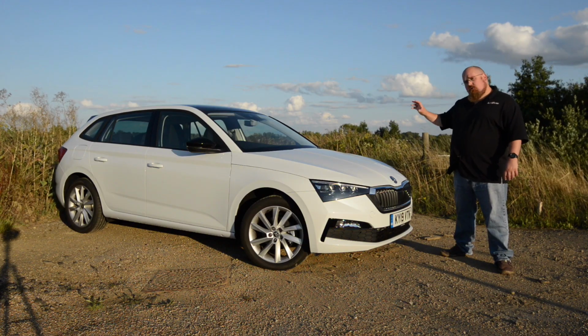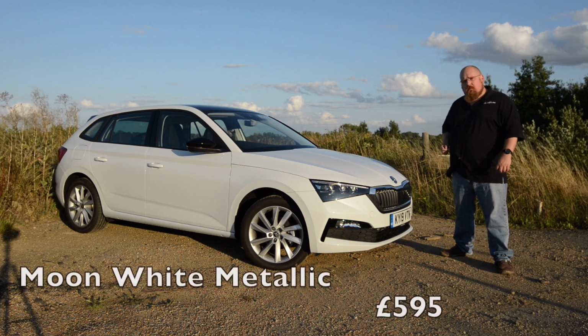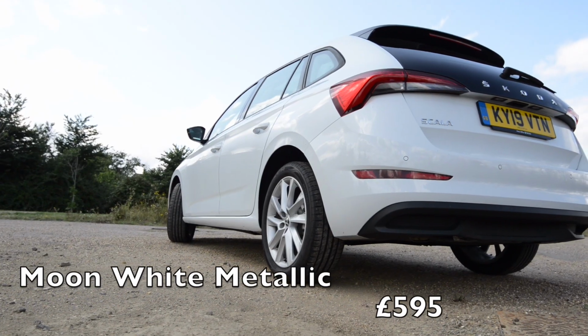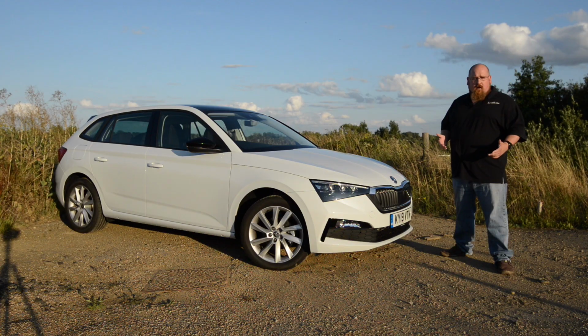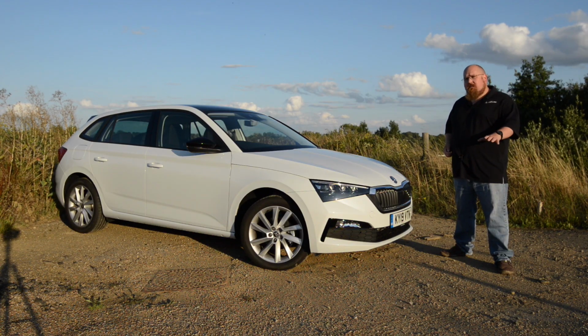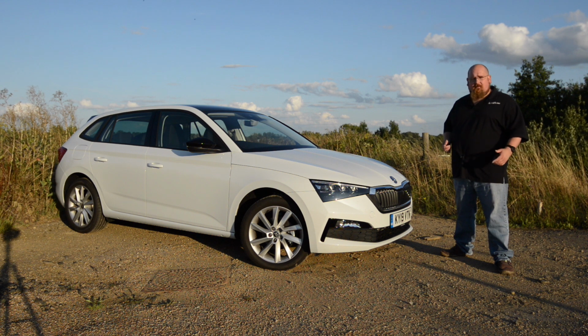But also if you get a contrasting paint job like this car's got here with the moon white metallic, it definitely gives the Scala a bit more of an impact and presence about it. However, if you want your Scala to look even more sporty, there is a Monte Carlo version coming soon, and that gets its unveiling at the 2019 Frankfurt Motor Show.